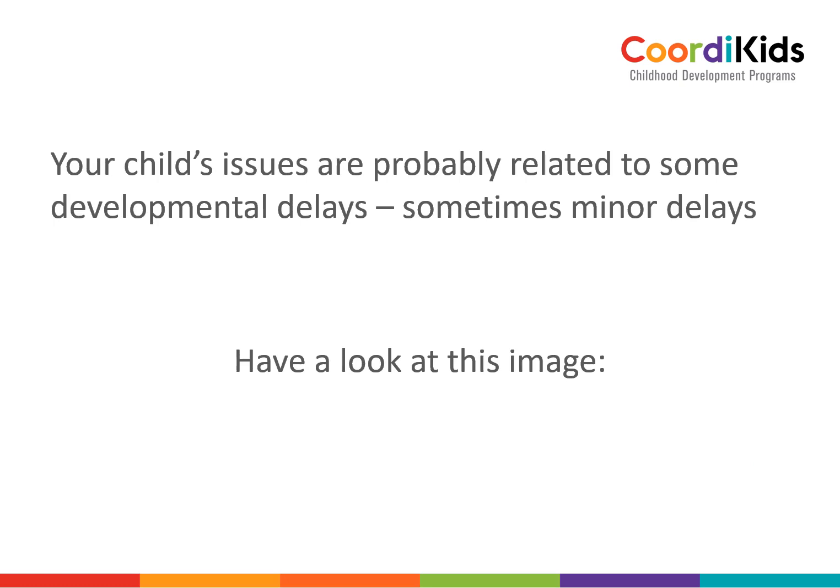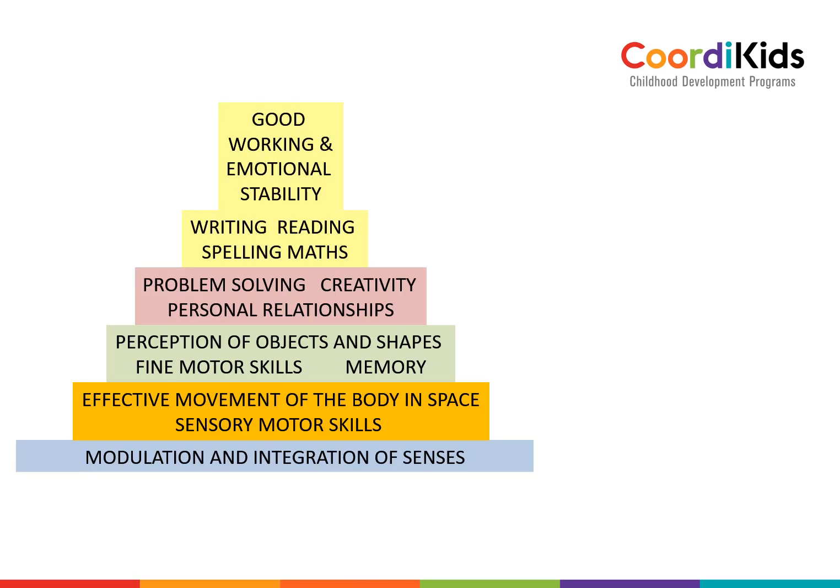Your child's issues are probably related to some developmental delays. Sometimes it can be minor delays. Have a look at this image. This is like a pyramid, and this is how I look at a child's development. The development starts right at the bottom in the little blue box there.